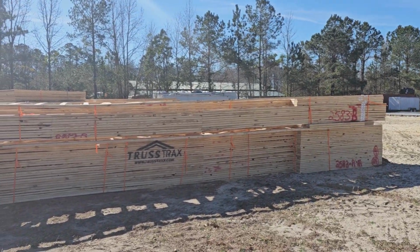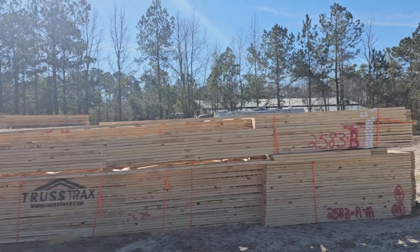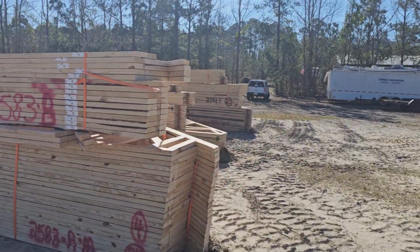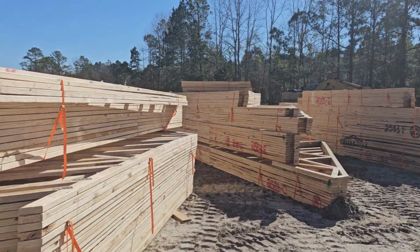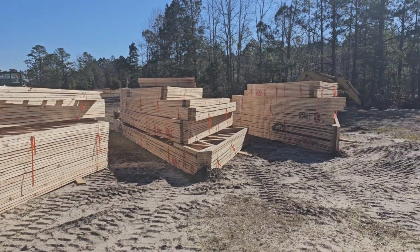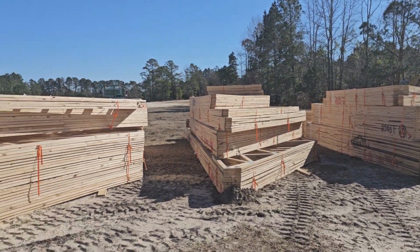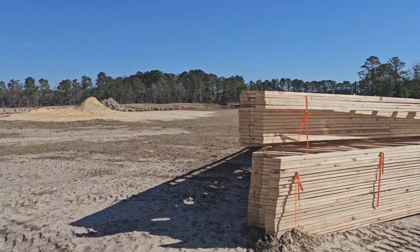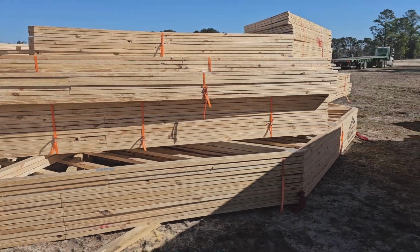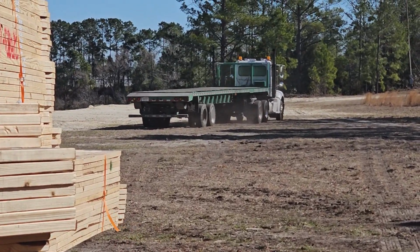There they go. Yeah, that's quite the load there. That's $45,000. That's what $45,000 looks like piled up. All right, so there he goes. He's taking off. So again, here's a quick look. He's just sliding the trailer back there. That's pretty neat. He said it can slide 22 feet.